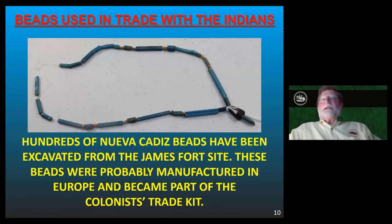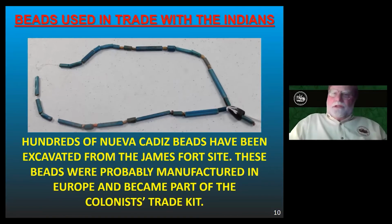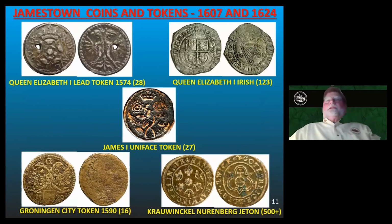And these were probably manufactured either in Portugal or Venice, and probably, though we don't have absolute documentation of it, probably became part of each colonist trade kit that they were given by the Virginia Company when they came to America. The other thing that is interesting that's being found there are a variety of coins.